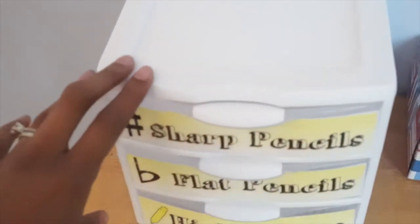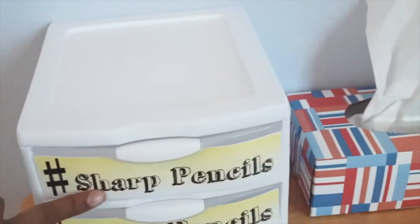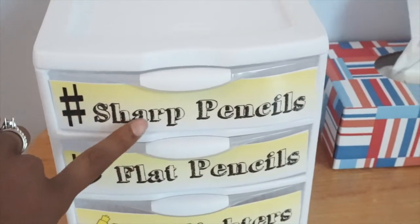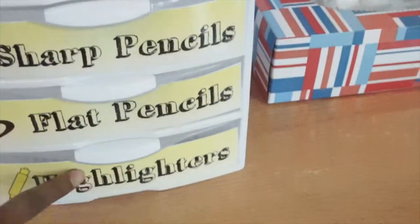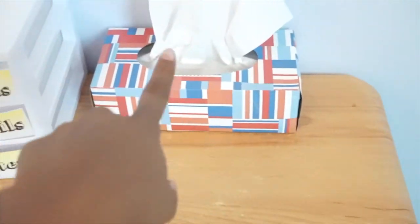Yeah, and my little container, sharp pencils, get it, musicians out there. So these are where I'm gonna put all the pencils that are sharpened, all the dull pencils, and I'm gonna put highlighters here. And eventually I'll put my hand sanitizer here, the tissue. So yeah, that goes there.